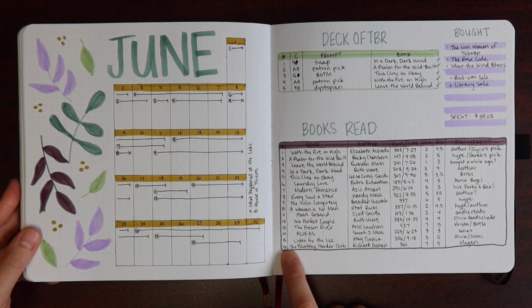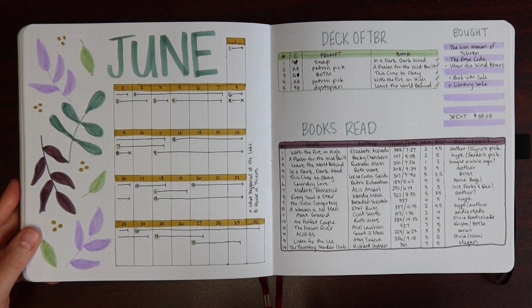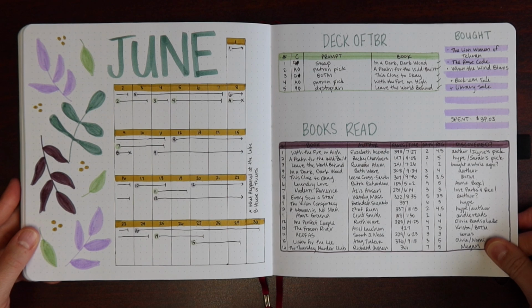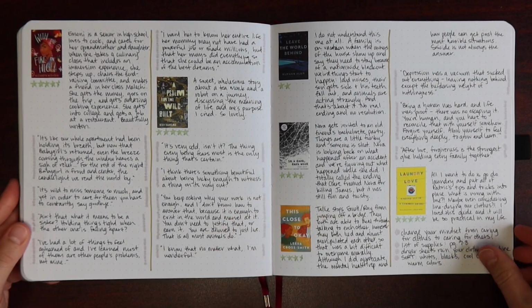I've been consistently reading in the teen amount of books, which is nuts. It seems like so many books, but I love reading. That's what I do. Here are the reviews.